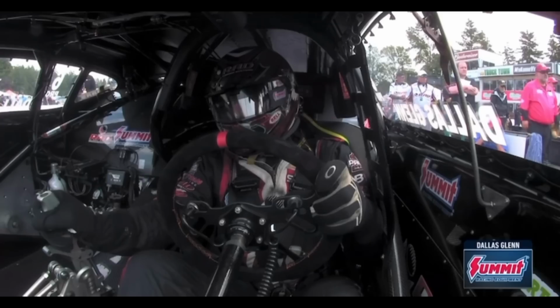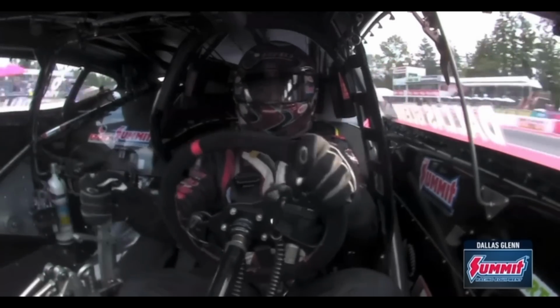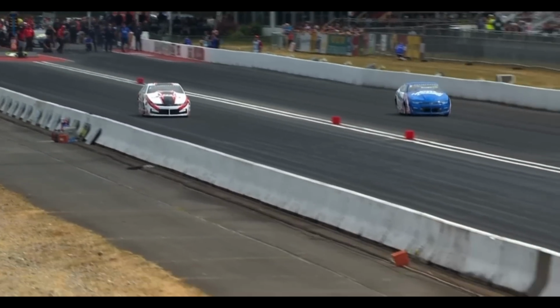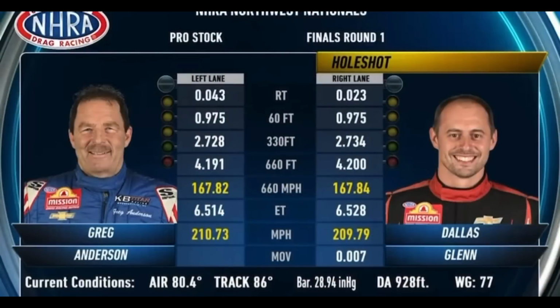And then one more highlight was Dallas Glenn versus his boss, Greg Anderson. Leader. Car that struggled in qualifying. Dallas, the number 13 qualifier for the first time in his career. And he leaves on the boss man. And he steals one from the boss man on a hole shot. 652.8 at 209 miles per hour. Dallas Glenn by 66 10,000ths of a second.